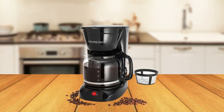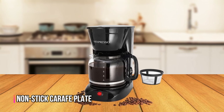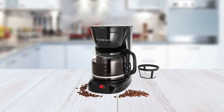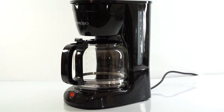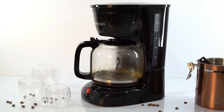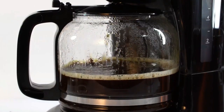One of the standout features of this coffee maker is the Keep Hot Carafe Plate. The electric coffee maker has a non-stick carafe plate that keeps your coffee warm after the coffee brewer completes, ensuring that you always have a hot cup of coffee waiting for you. Additionally, it has a transparent water window that allows visibility as you fill it up, preventing any overflows. The coffee maker brews up to 12 cups at a time, making it perfect for a family or a group of friends.